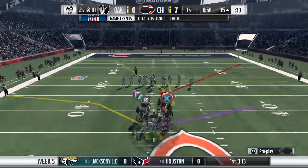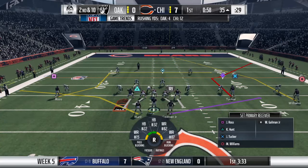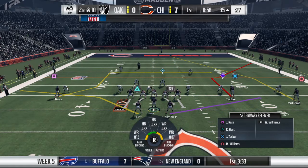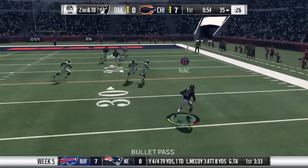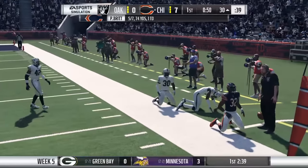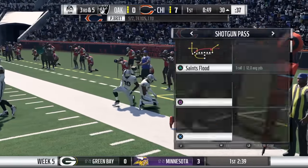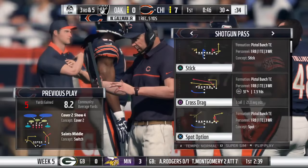Let's face it, you can run the route tree as many times as you want, get in sync, practice it, do all those things. But once you get to game speed, it doesn't always time up quite that well. That one goes incomplete. He's going to flip one out here to his running back, and he works it to the 30-yard line, right at the 30. It's a gain of 5 on the play, and it'll be third down.